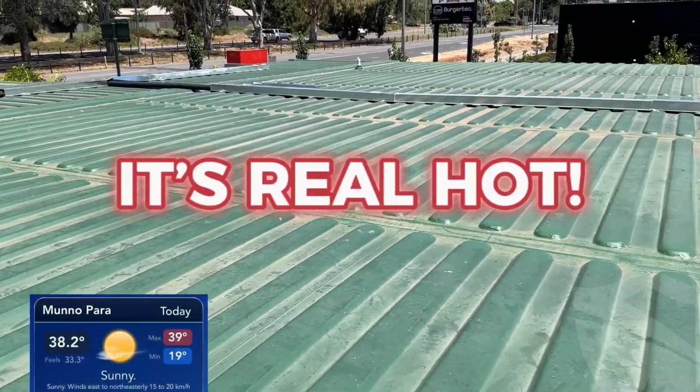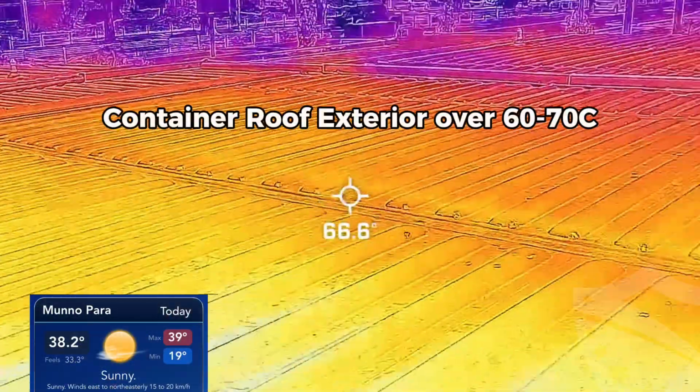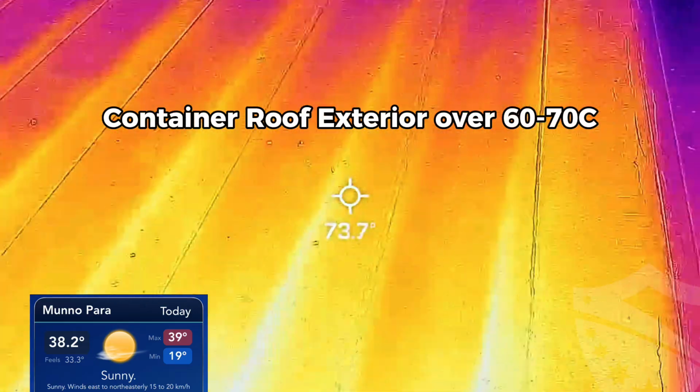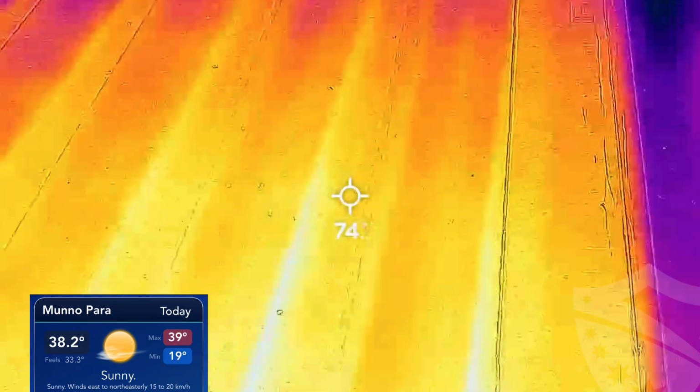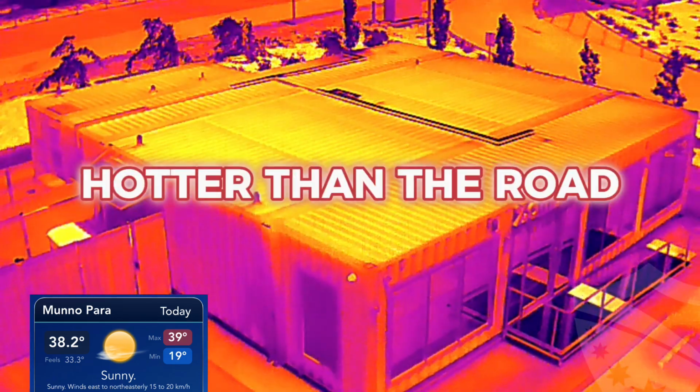On a 38-degree day in Munno Para, the shipping container roof was hot, really hot. In fact, when you look at the infrared camera, you can see it's over 70 degrees. That's unsafe. That heat is also traveling inside the building. And you can see how hot it is compared to the surrounds.